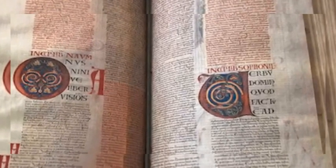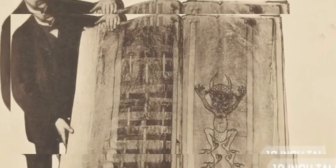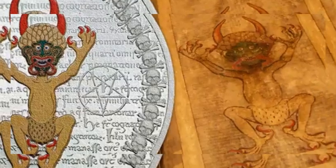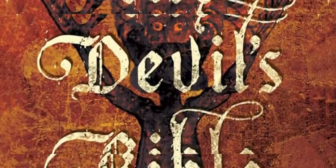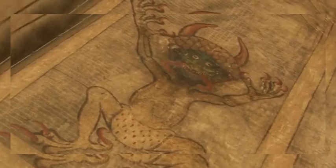Imagine cracking open the Codex Gigas, also known as the Devil's Bible, and stumbling upon page 576. There you are, eyeball to eyeball with a gigantic, 19-inch illustration of the devil himself. This isn't just any old portrait, we're talking about a green-faced, horn-toting rascal with a wickedly red forked tongue, and claws that scream business. Oh, and get this, he's decked out in royal attire because, why not? He's the Prince of Darkness, after all.